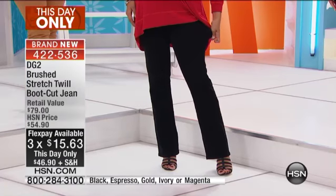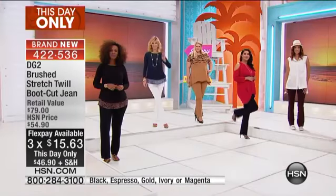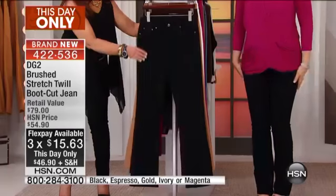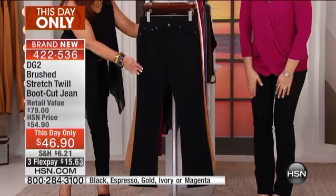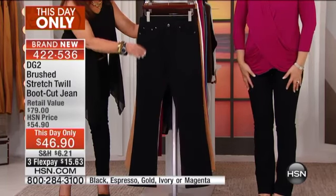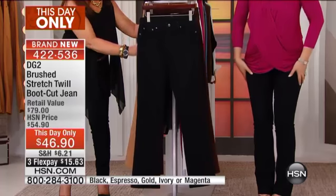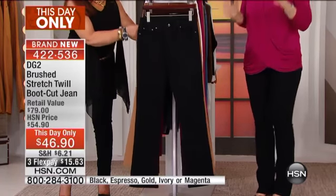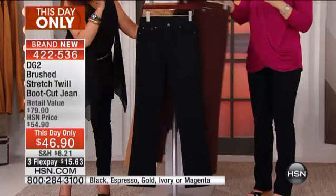You will see that these, to me, there's something about the hand on this jean that is so beautiful. It almost feels like suede. Close your eyes, and if you were asked to guess what it was, you would say suede. Soft. They're so pretty. I love it, it's just luxe. It looks expensive.